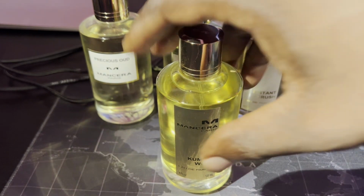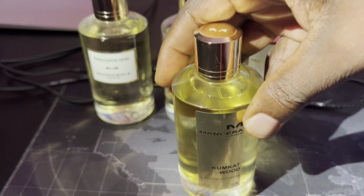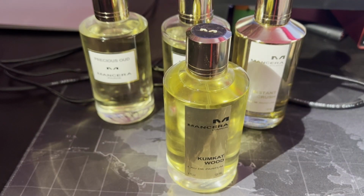Now, the best way to describe this, it's just woody. I mean, it's not just a woody fragrance, but of course I read off all the notes in it, but it's a woody fragrance.